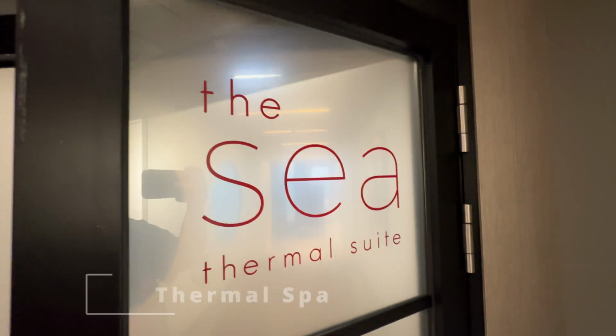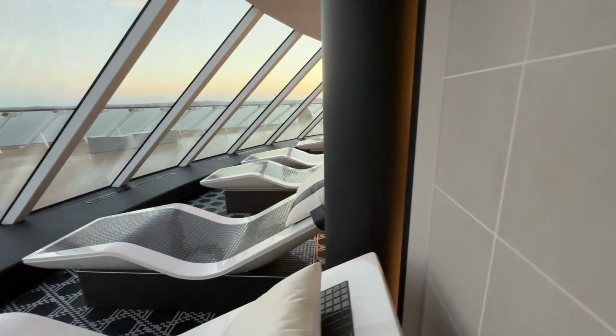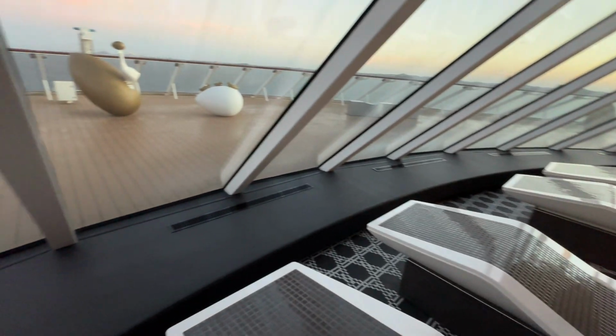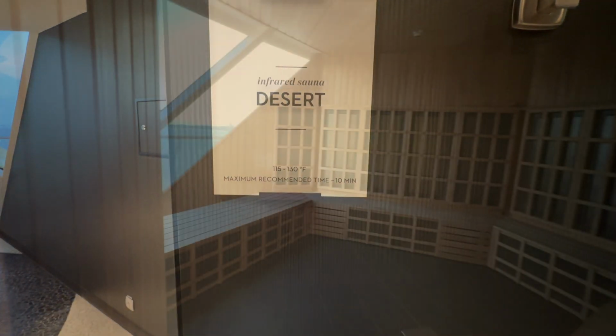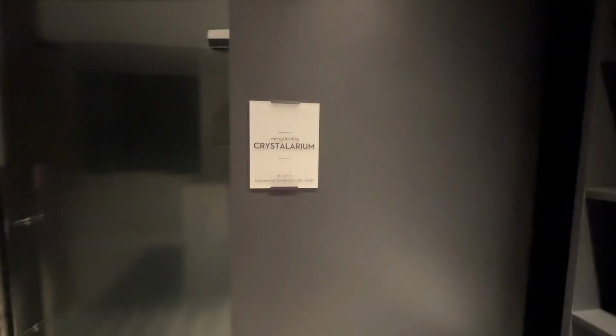On Deck 14 forward, you will find the thermal spa. It's all about relaxation and wellness, and here you'll find benches with great views overlooking the bow of the ship. There's bird nest swings in this area, and the whole series of saunas, steam rooms, crystallariums, aromatherapy rooms, and rainfall showers.